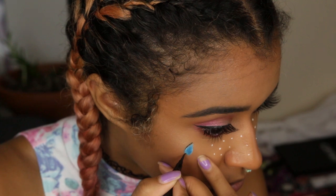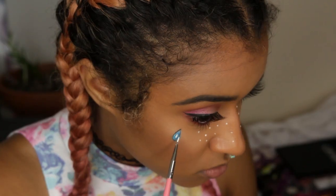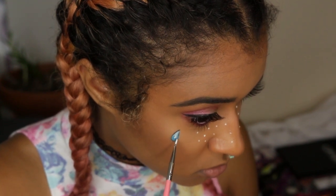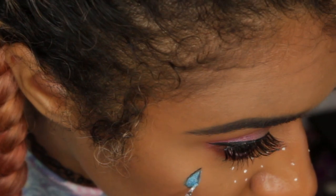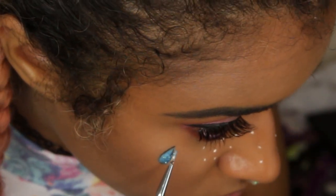Also, of course you gotta add some glitter, so I'm adhering that with my Duo Lash Adhesive, and then I'm just going to stick the glitter on using the same brush, and this is just some random glitter, like I really don't even know where it came from, but you'll be able to find some blue glitter if you try hard enough.